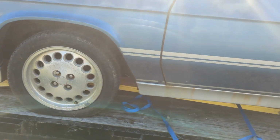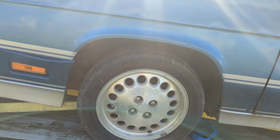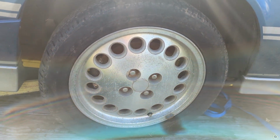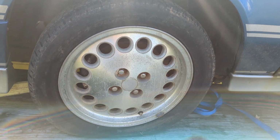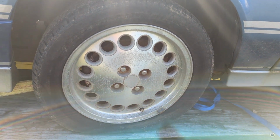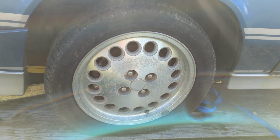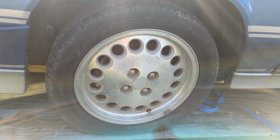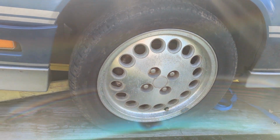But I can imagine if the rockers and the rear quarters look that bad, that the floors are gone just as well. So here you see the 4-lug pizza wheels. In '84, when they started turbocharging, they converted those to 5-lug. So the 4 lugs are kind of unusual. I think, and again, if I'm wrong, please don't hesitate to correct me, I think '83 was the only year of 4-lug pizza wheels on these cars.